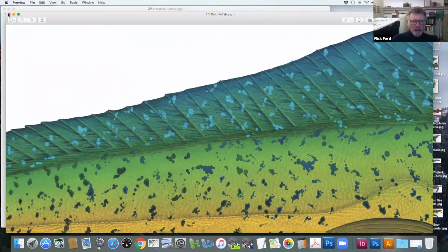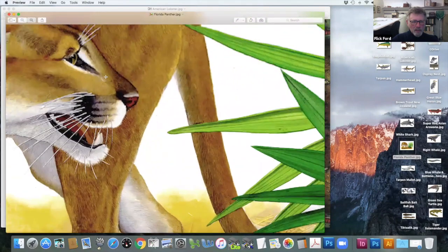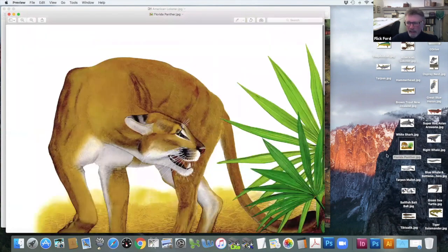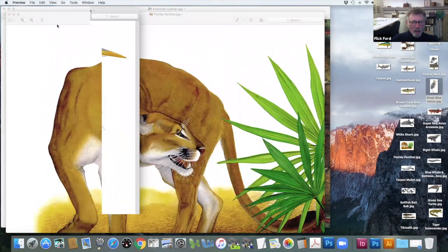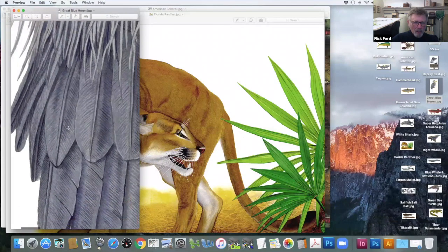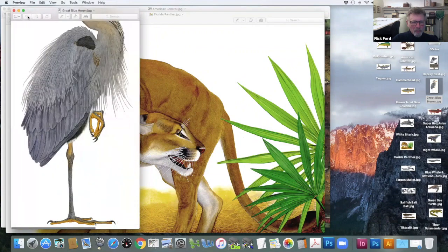I wound up finding out that the technique worked just as well for invertebrates. It worked just as well for creatures with fur. This is a Florida panther. So as you can see, the same technique, you know, holding back the white, then holding back some of the gray, holding back some of the tawny color. So that technique worked for that. It also, I found out, worked well for doing birds and feathers. As you can see, I managed to mask off, you know, the tines of a feather in the spine, and it allows me to build up a feather in the same way. So that is my own personal technique.